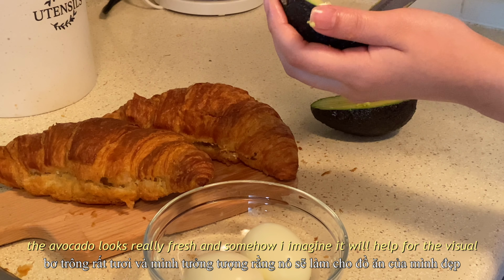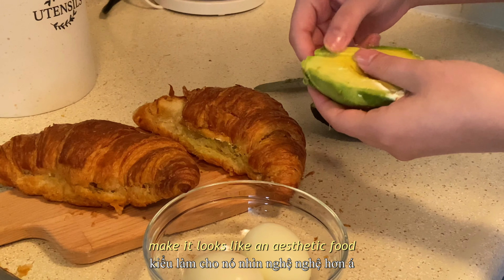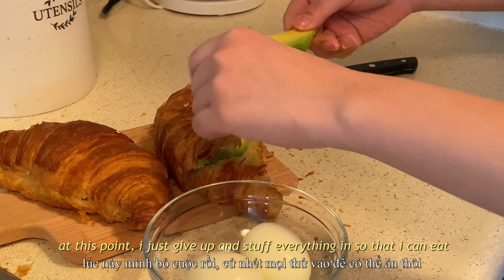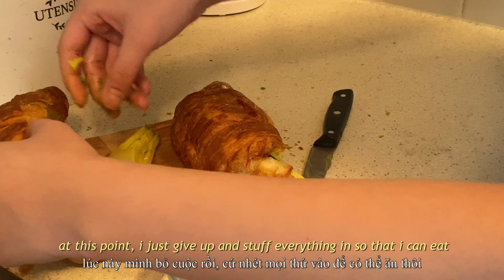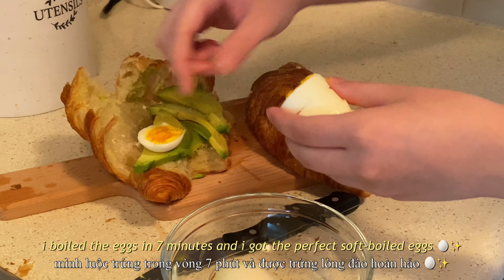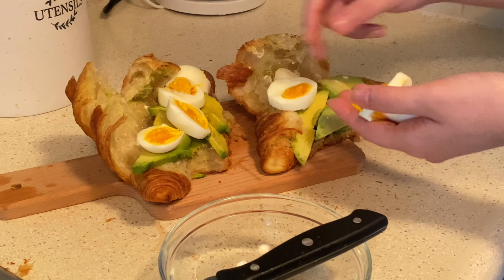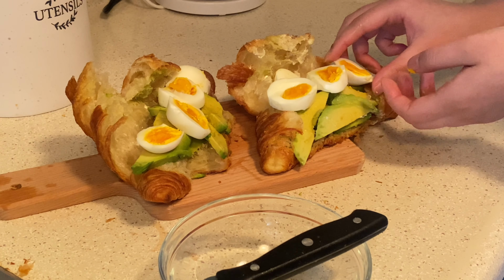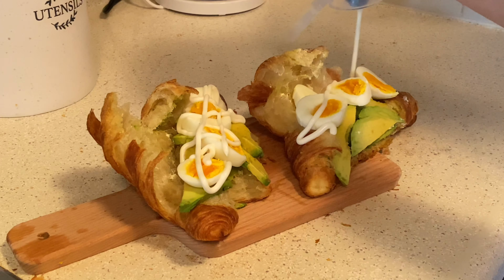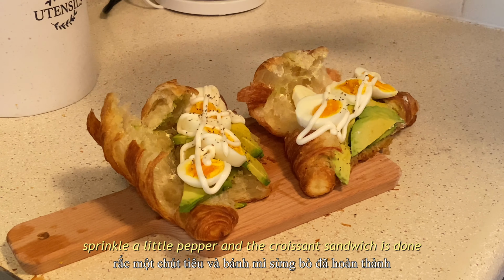The avocado looks really fresh and somehow I imagine it will help the visual, make it look like an aesthetic food, but the croissant is so annoying. At this point, I just give up and stuff everything in so that I can eat. I boiled the eggs for 7 minutes and I got the perfect soft-boiled eggs. Sprinkle a little pepper and the sandwich is done.